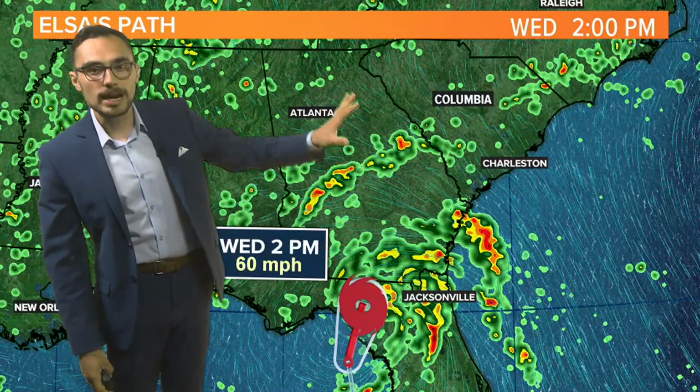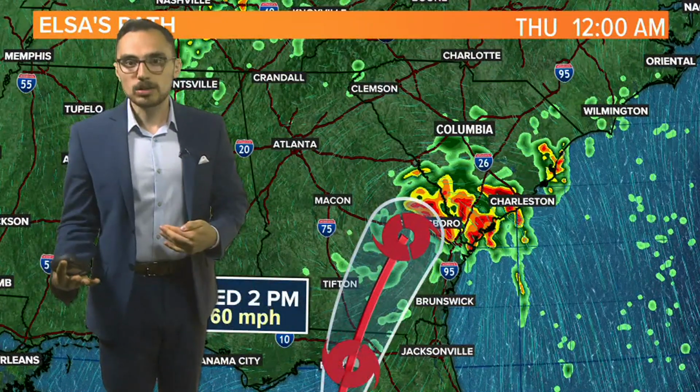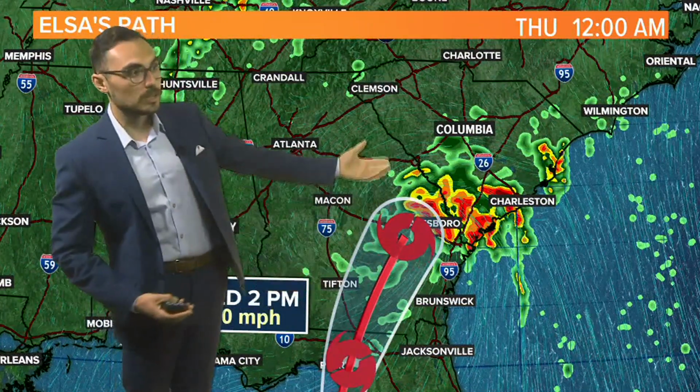Here in South Carolina, the Midlands will stay mainly dry this morning. We'll see some pop-up showers and thunderstorms this afternoon with the daytime heating, and then they'll dissipate right around 7, 8 o'clock, only to return when Elsa gets closer.